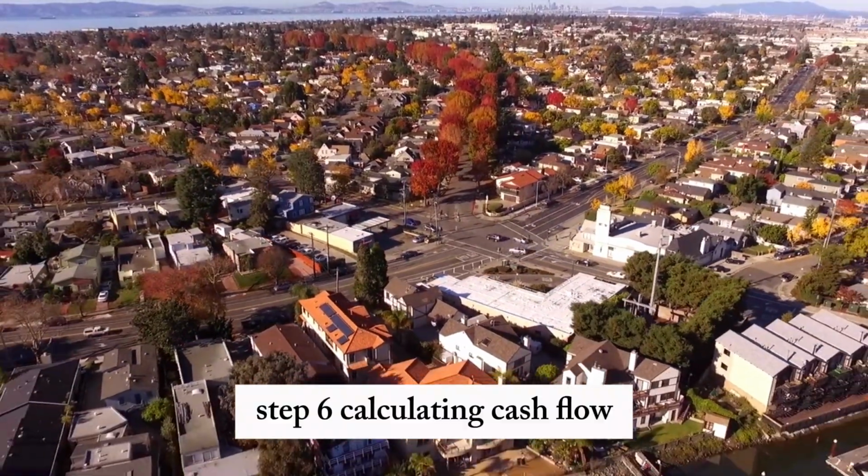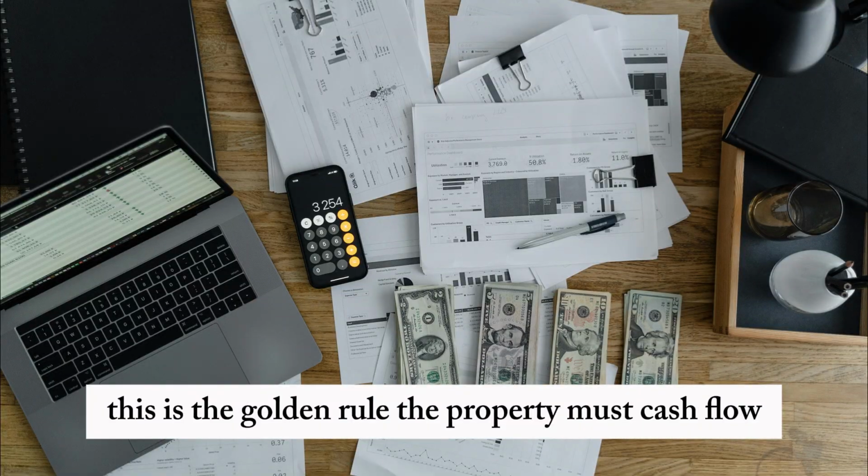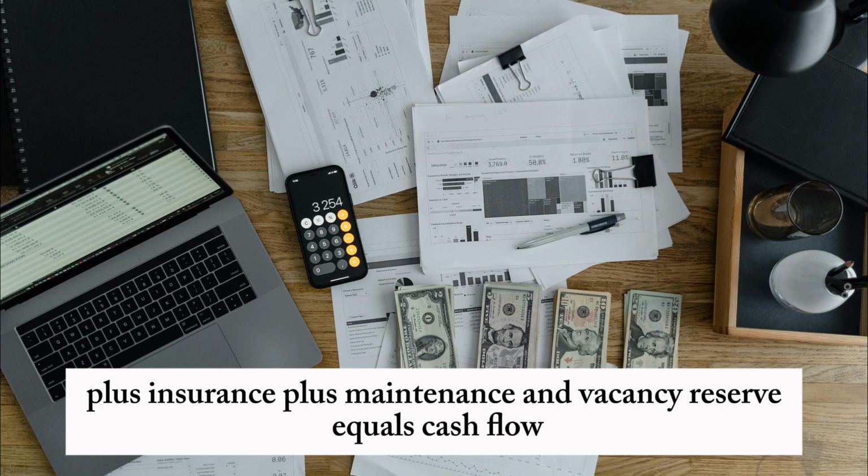Step 6. Calculating cash flow. This is the golden rule. The property must cash flow. Here's the formula. Rental income minus mortgage plus taxes plus insurance plus maintenance and vacancy reserve equals cash flow.